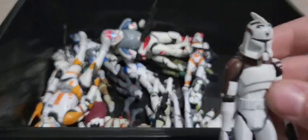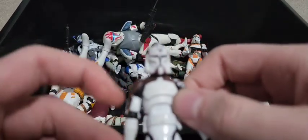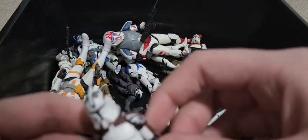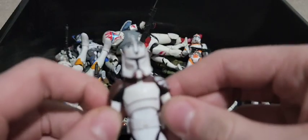Next up is the Wolfpack Trooper. I really like this guy, mainly because I like the red Wolfpack guys and Red Commander Wolf, even though he was in like one comic book series. It wasn't one comic, it was a few comics in a series. But yeah, still pretty cool.